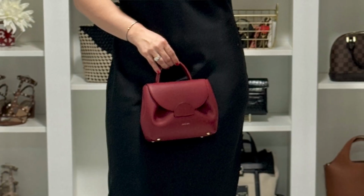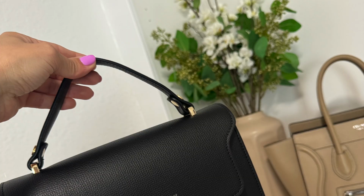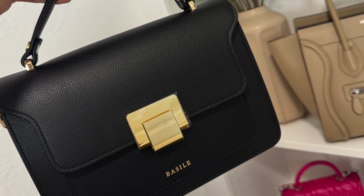As per the brands, I did want to notate a few details, and that is Polene has been around since 2016, while Basile has been around since 2020. They are both two Parisian brands. However, Polene's bags are made in Spain, while Basile's bags are made in Italy.